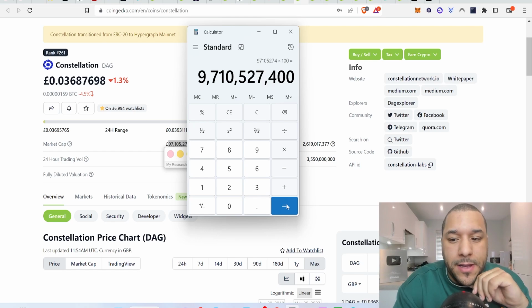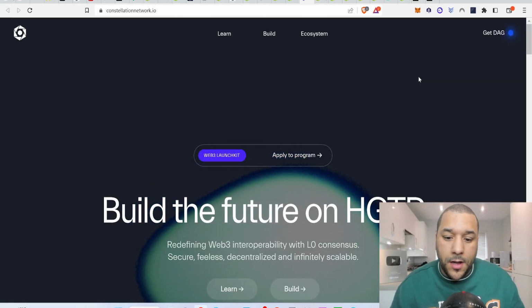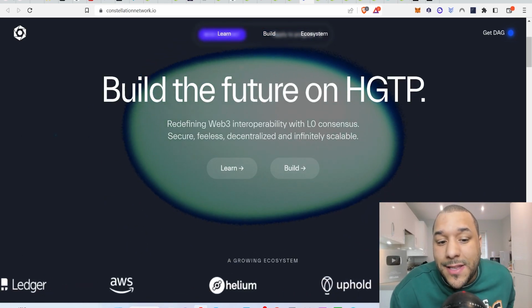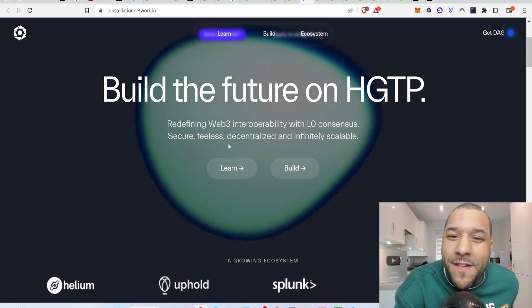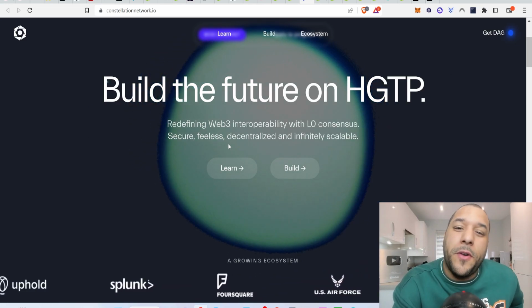Real quick, this is a layer zero blockchain crypto project. It says redefining Web3 interoperability with layer zero consensus. Secure, feeless. You know when you go on Ethereum and you're trying to send something or you're trying to buy an NFT or whatever you're doing, there's gas fees. You know when you want to buy that smart chain?